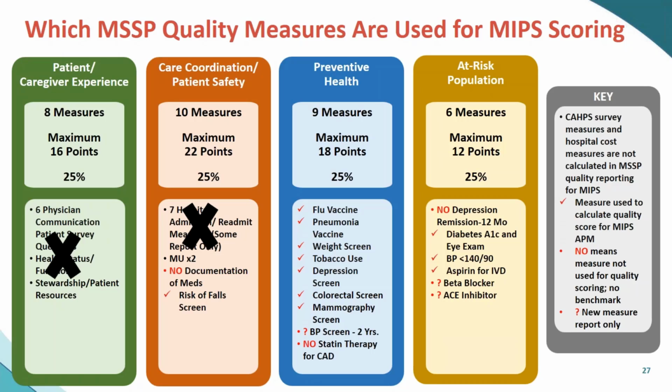There are 3 measures that are not used, although you must report on these as part of your MSSP reporting for the program. But the 3 that are not used to calculate your MIPS score are your documentation of meds in the med list, statin therapy, and your depression remission after 12 months. The reason why is they do not have thresholds for those. Those were new measures for the program. The other 3 that are not used are beta blocker, ACE inhibitor, and blood pressure screen within 2 years. And the reason those are not used is those were newly introduced to the program. You're reporting on it. You're not being judged on your performance, so they're not using that as part of the MIPS scoring for MIPS-APM shared savings.